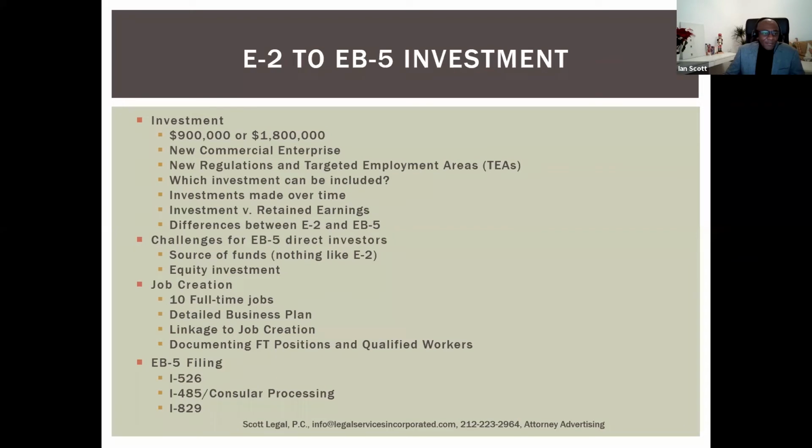And as I said, as we go through it, we'll explain why. So EB5 is a direct investment. Well, EB5 is broken up into two areas. One, direct investment and regional center. For our purposes, we're only going to talk about direct investment because we're talking about E2 to EB5. I know that someone had sent in some questions about regional center, so we'll answer them. But in terms of what I talk about, we'll talk about the movement from an E2 to an EB5. So let's talk about the EB5 program.